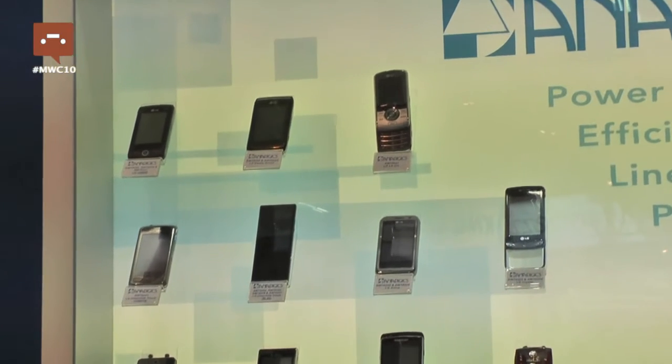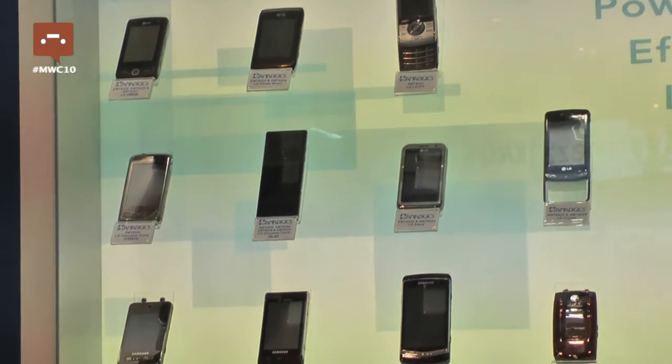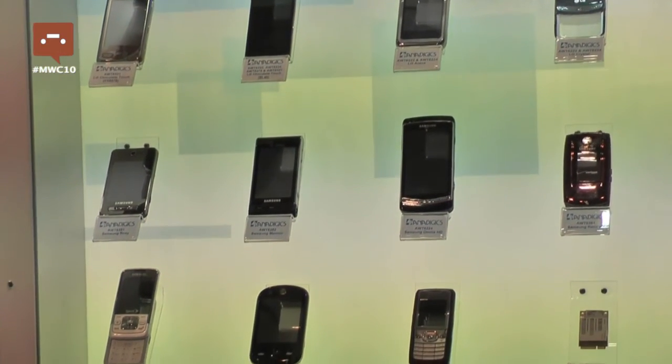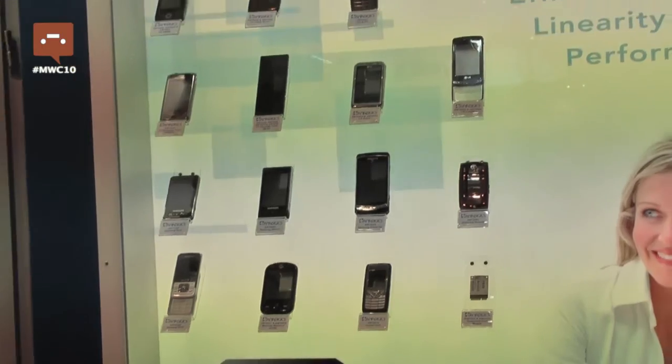Our power amplifiers make the signal from the smartphone strong enough to reach the operator's power tower. The products that we manufacture are designed to be high power, high efficiency, and very linear, which gives the user the data rate they expect, the battery life that they want from the device, and reduces the number of packets that are lost due to errors in transmission.